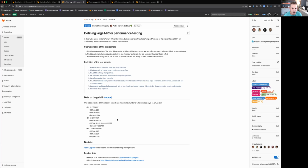This data was based on taking the 200 most active projects, as measured by the number of MRs in the last 90 days over GitLab.com. We looked at all of those MRs and worked out what the high end of the percentiles was, and how big is big when we're talking about a merge request. At the 99th percentile, the file count is 128 files. It's a pretty significant jump from even the 95th percentile. So we're talking about MRs in this 100 to 128 file range.